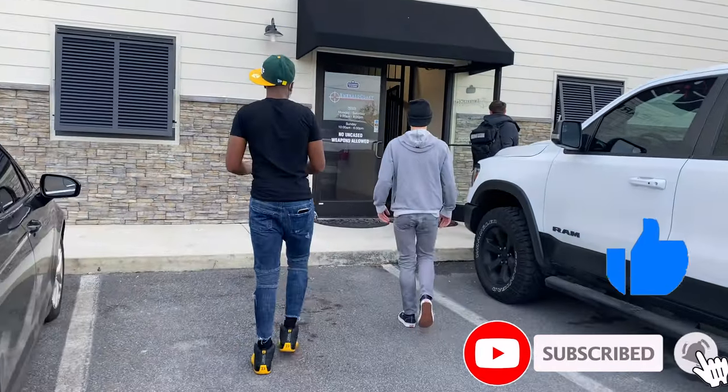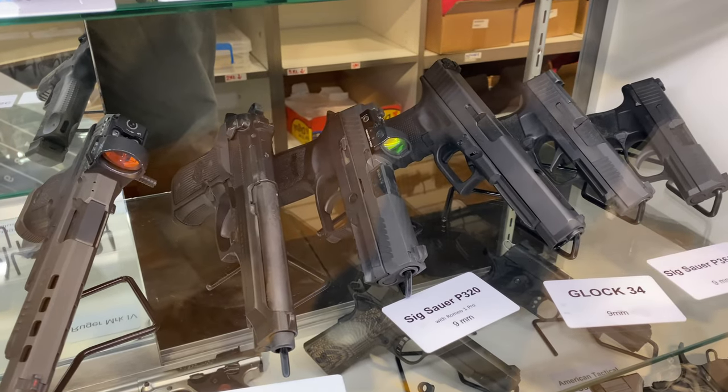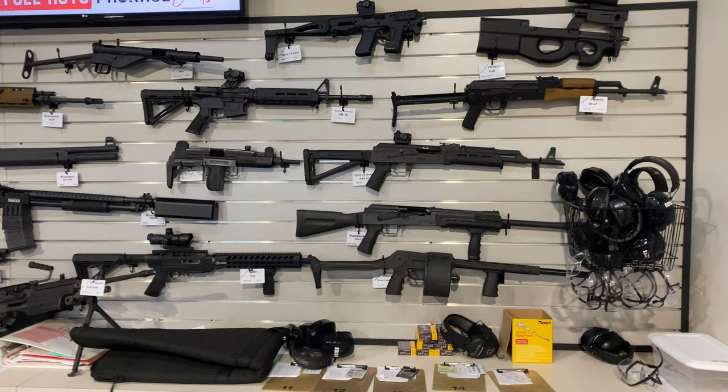First things first, we have to choose which pistols we'd like to shoot today. I went with the Sig P320 and Gardner's going with the Glock 26. And then we're going to examine the wall.